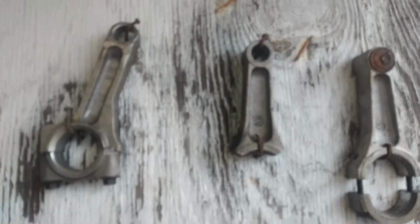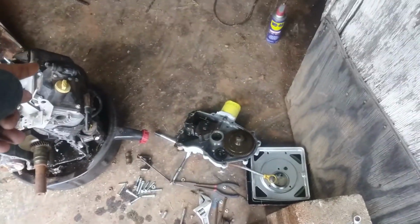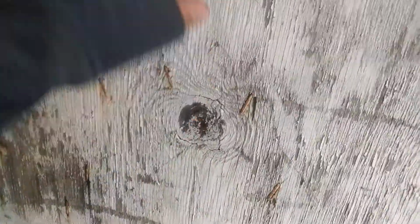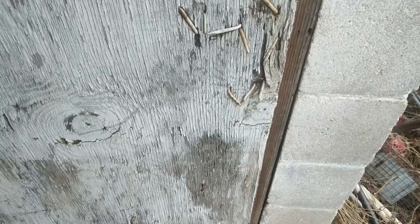But it looks like I'm going to have some more broken piston rods to add to my door collection. I want to do like Terrell did with a clock with a Kohler front end piece, like have the clock in the middle of it spinning around and have the complete engine on it. I might do something like that, I don't know.